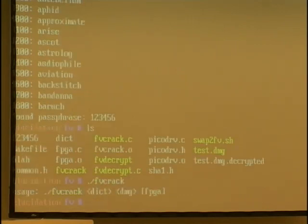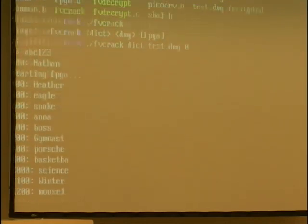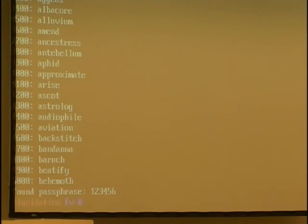And so then you just feed it the same arguments, but you also give it the FPGA number, which is 0 because I only have 1 in here. And this should run it on the FPGA. So right now it's doing about 2,000 per second, and it found it in a couple seconds there.